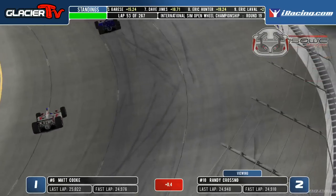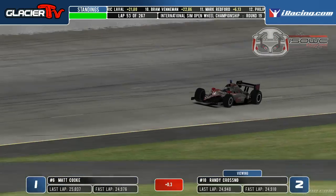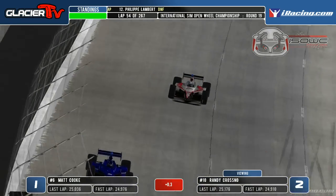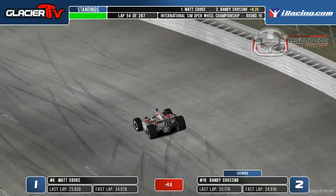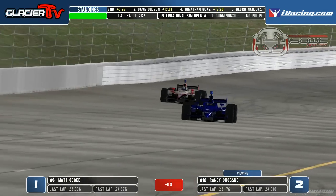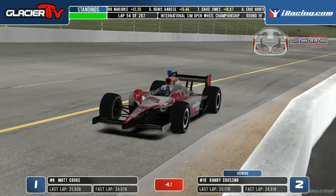We do know, however, that Crosno has probably been saving a bit of fuel. He wants to hopefully come into pit road 1 lap later than Matt Cook. 1 lap later for sure. And if the first time we had lap traffic is any indication, I think Crosno either missed his turn entry or hit a big patch of that dirty air. And they're both coming in. Pit stops. Both coming in.